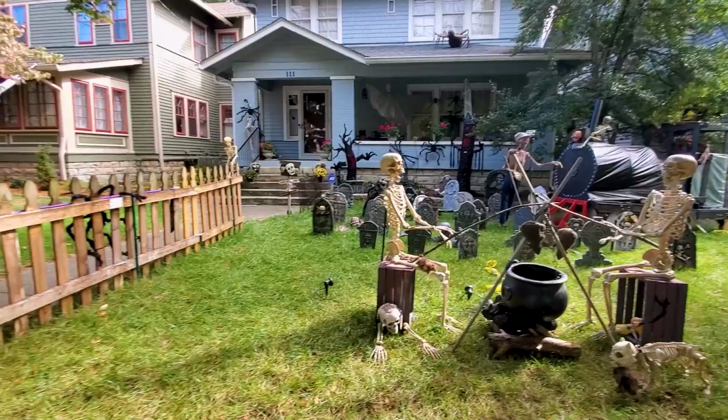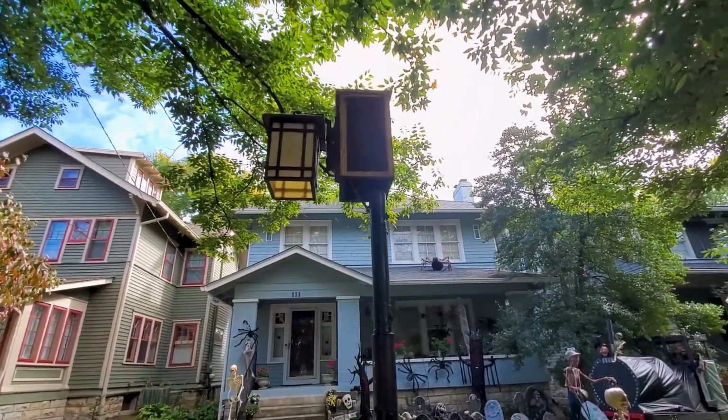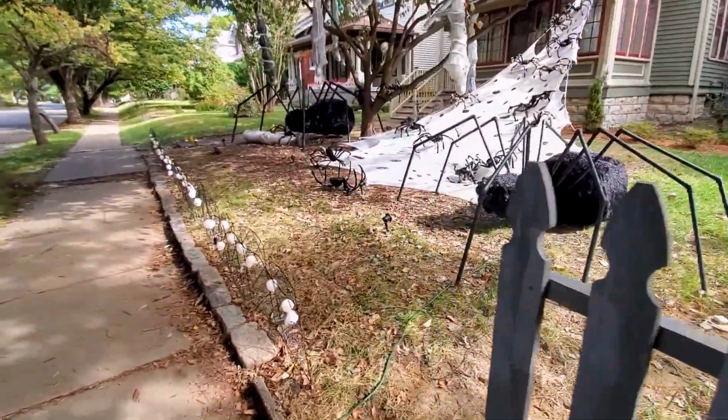Oh, this is great. Enter if you dare. Next exit 15 miles. We are not going in there. Look, these are like the little lampposts I was telling you about too. They put those up just for this. Wouldn't it be cool to trick or treat on this street? Oh yeah, it would be. Yeah, that would be really neat.